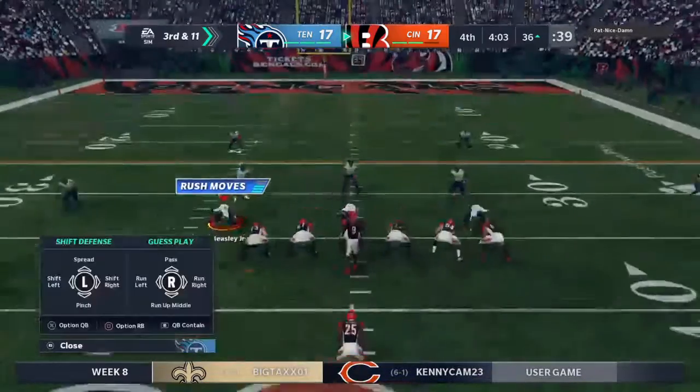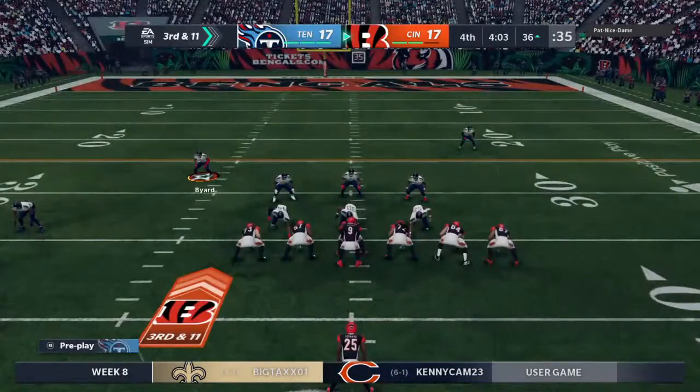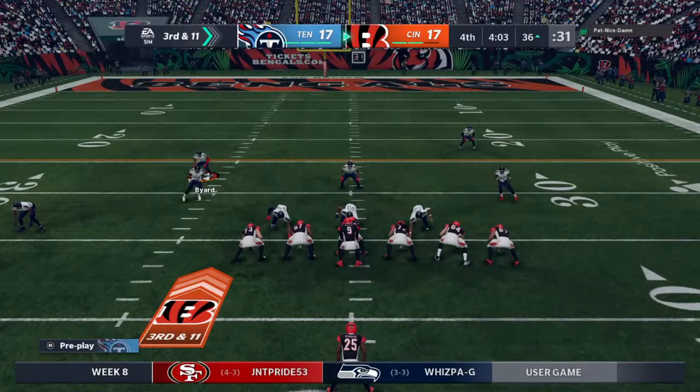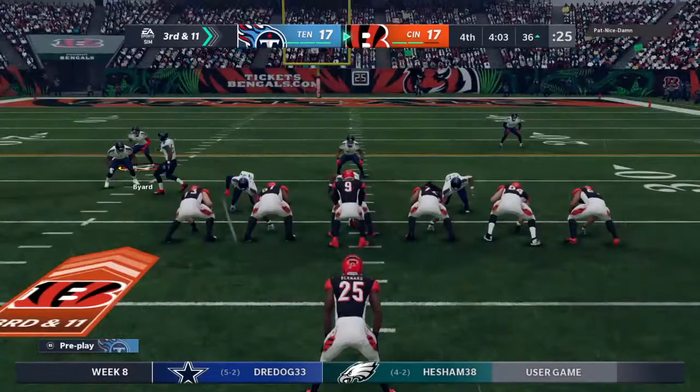Now the Bengals on third down. Not quite 50%, 4 for 9. This is 3rd and 11. Mike 54. We got it. Stay at home, stay at home.